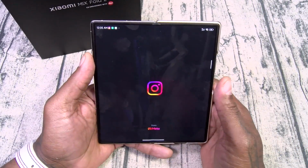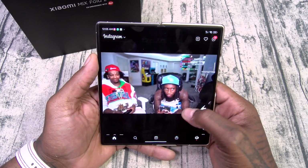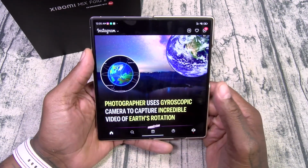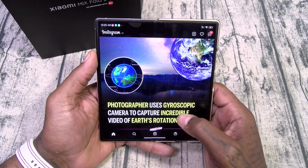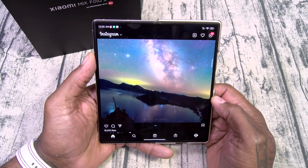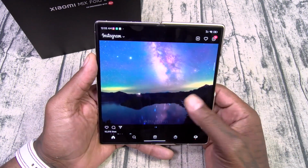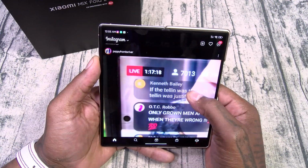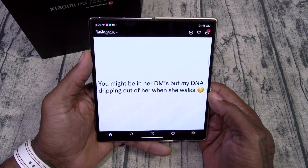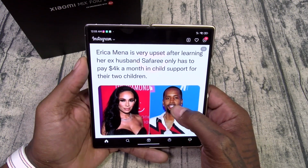Next, take it over to Instagram. Okay, see what's going down on the Gram. Okay, we got 21 Savage. All right. Photographers use a gyroscope camera to capture the incredible video of Earth's rotation. Word, let's see. Oh, this is dope. Now, look at my inner nerd just activated. I like to see this kind of stuff. Make sure y'all follow all of these space websites. Okay, let's see, my man Hassan Campbell. You might be in the DMs of my DMs. Oh, okay. Come on, bro. Yo, now this is kind of grisly.